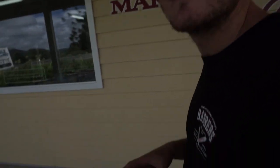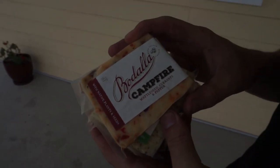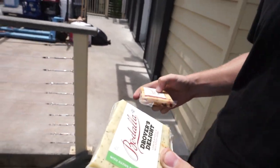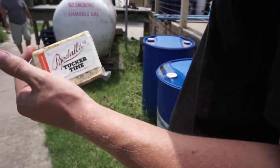We got some cheese. Which ones? Walnut, seed, currants and pepper. Lemon, myrtle and mountain herbs. Native thyme and more.